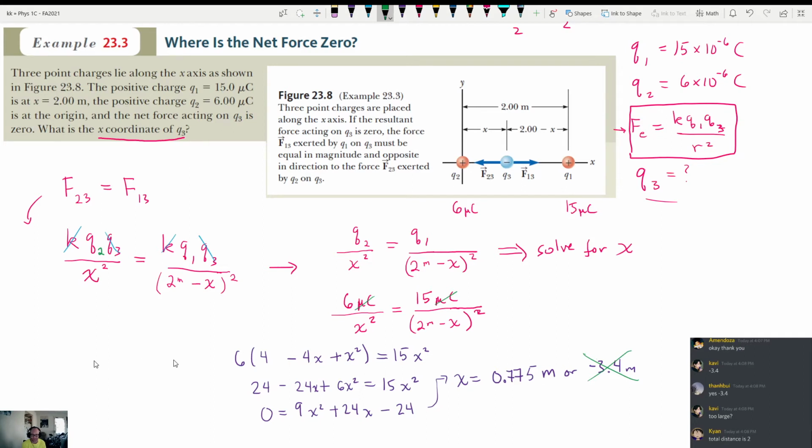So, if I put a positive charge here, and I put another positive charge here, negative 3.4 means that I would put my negative charge, well, where would I put it? I'd put it way back here, right? That's where Q3 would be. So this would be Q3, this would be Q2, and this would be our Q1, right? Now, let's think about the direction of the forces acting on Q3. First of all, what's the direction of F23 now? Is it going to go to the left or to the right? To the right, right?